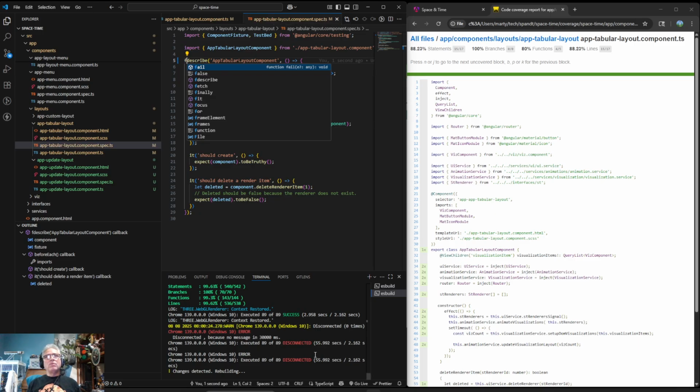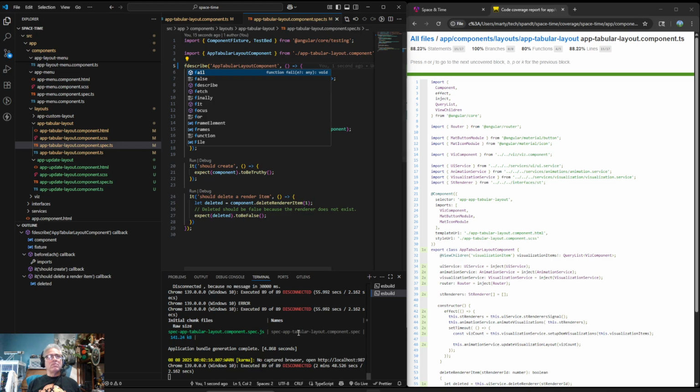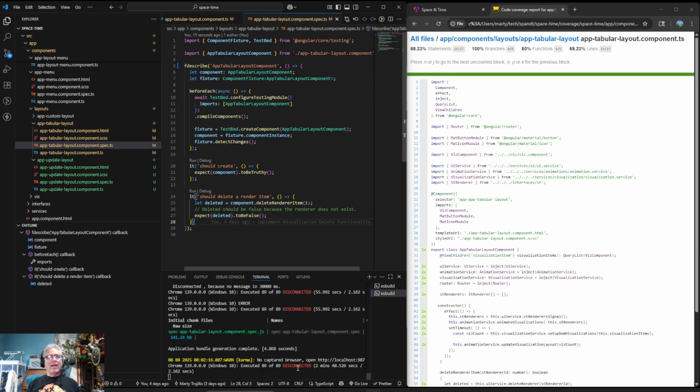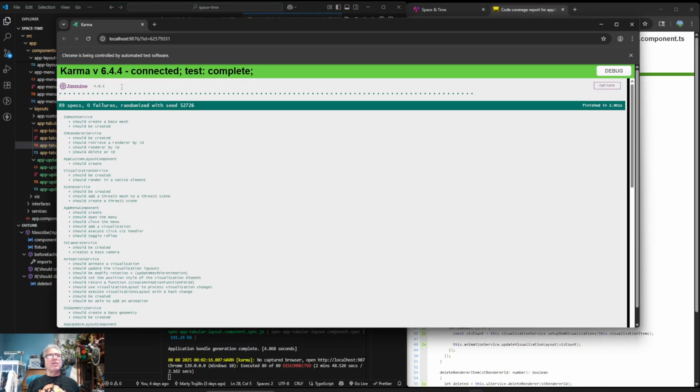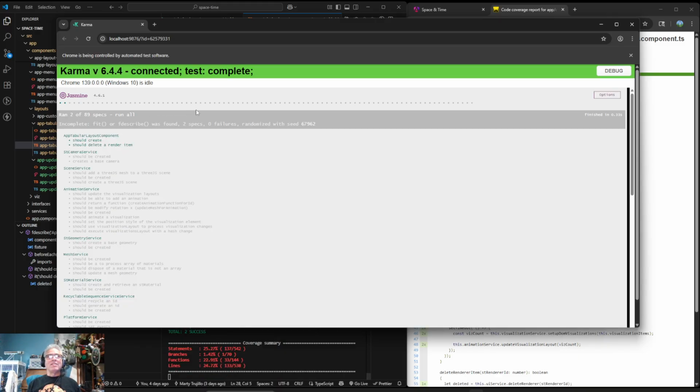We'll know that it actually listened and did the update by the percentage, but it doesn't look like it ever actually ran. This says executed 89 of 89, so I don't think this is doing what I wanted. Let me try hitting refresh over here. What we want to see is just one of these. Okay, yeah, so now it's just running this one unit test, which I believe is the right unit test.